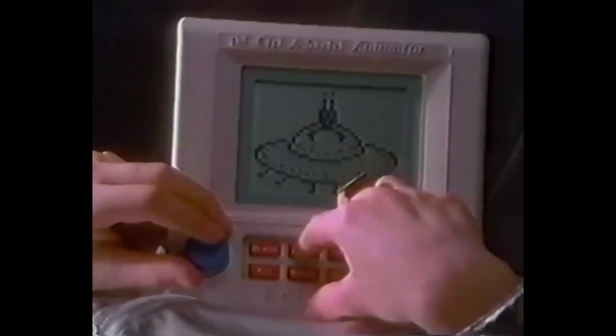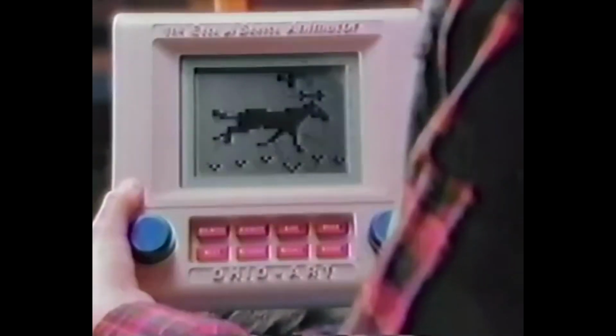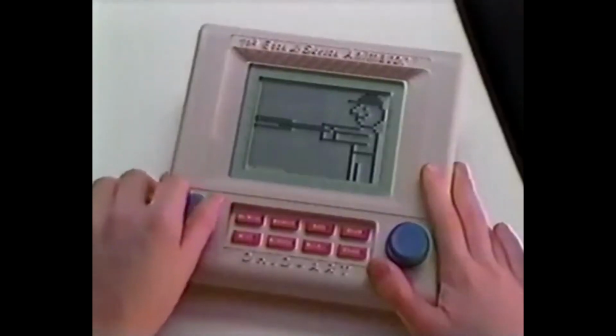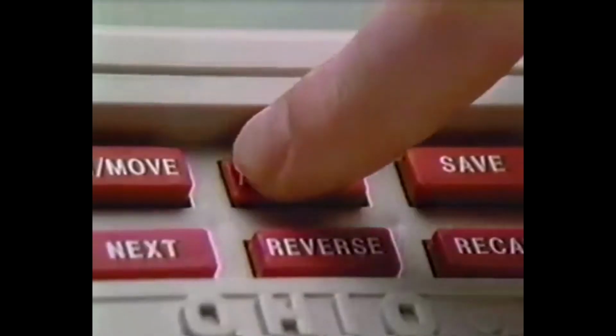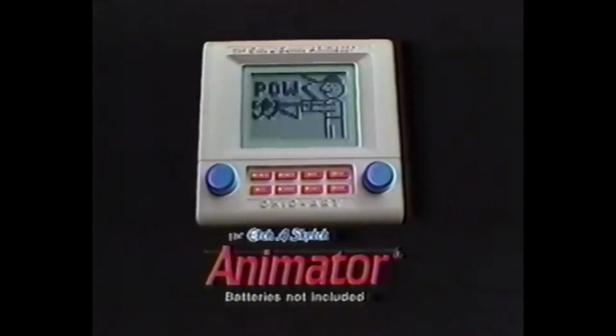I wanna blast way into the future, live in outer space. I wanna ride off into the sunset, move at a faster pace. 'Cause I'm a creator with my animator, nothing can stop me now. A creator with my animator, watch, I'll show you how. The Etch-a-Sketch Animator brings your drawings to life. Batteries not included. The Animator from Ohio Art.